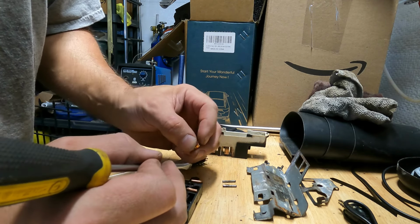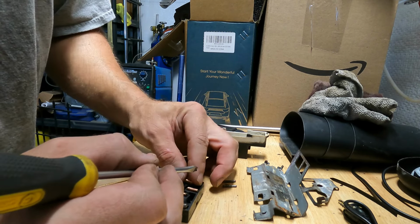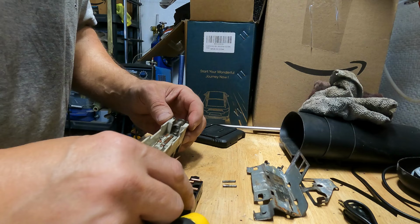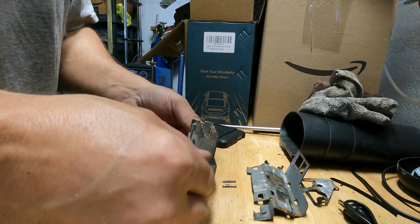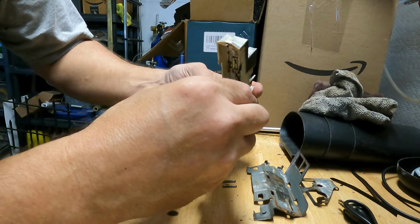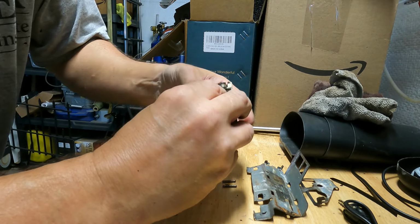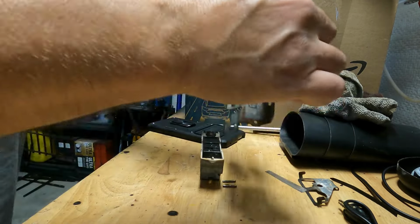Dexterity is not the greatest anymore. I have a hard time doing things with these little small objects. My hands just don't seem to want to work. But I got it. All right, now we know that as it sits, it goes like this. It's got to fit into here. Let me do it down here so y'all can see. Okay, it is in, that little tab is still in. Okay, don't touch anything. Matter of fact, just let go of it because you haven't cleaned this yet.